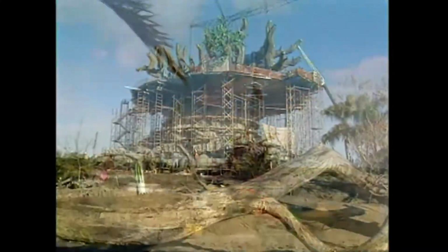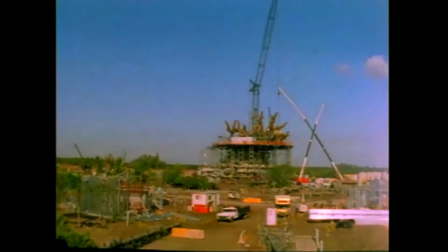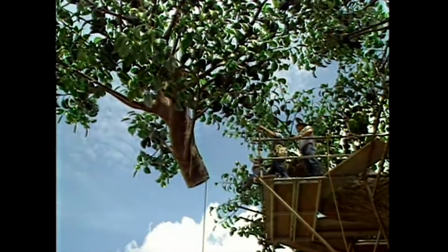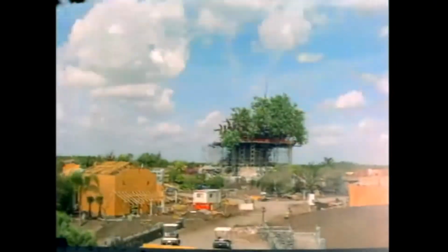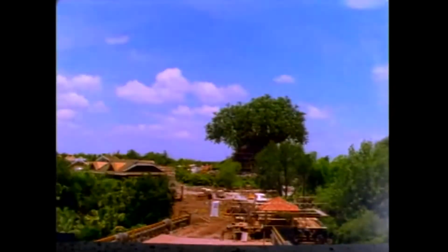Now I just love this part. The tree was actually built on an old oil platform that was repurposed to use as the tree's frame, because it's strong enough to hold up all that plaster and sturdy enough to stand up to the occasional Florida hurricane. So yep, ironically in a park that's all about being green and celebrating the environment, there's an old rig once used for drilling oil supporting that huge tree. Well, I guess that means they're recycling though, right?